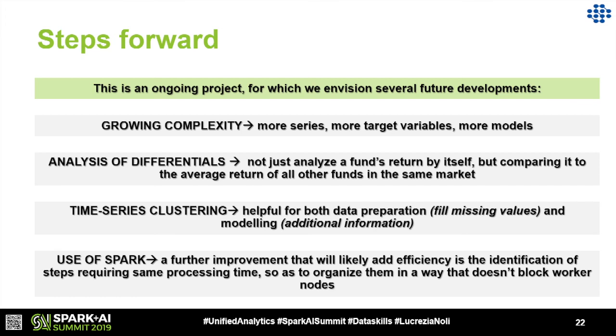Finally, there are also better ways we think that we can make use of Spark. So for example, if we can understand and identify exactly how long each of our processes take, we can avoid having worker nodes that have to wait for other nodes to be finished. So we can balance the computational time that different parts of the model take.